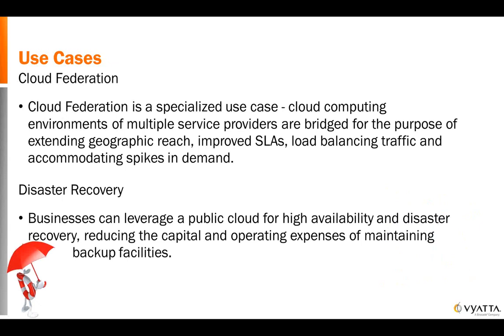A third use case is what we call cloud federation, which is sort of a specialized use case. It's where cloud computing environments of multiple service providers are bridged for the purpose of extending geographic reach, improving SLAs, load balancing traffic, and accommodating spikes in demand. Often cloud bridgings and hybrid clouds are used for disaster recovery. Businesses can leverage a public cloud for high availability and disaster recovery, reducing the capital and operating expenses of maintaining local backup facilities.